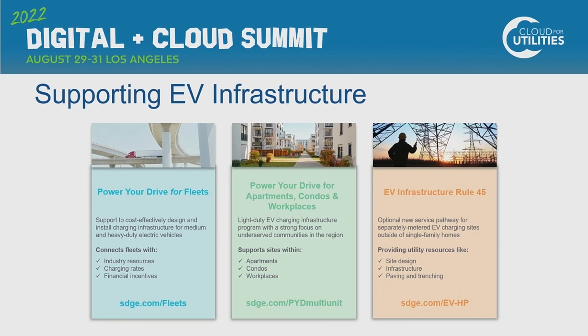The customer is at the center of everything that we do as a utility. And I think that's very much in line with the strategies that we build out at SDG&E for our clean transportation team. We've been in this space for about 10 years now. In 2017, we launched our first flagship pilot to provide infrastructure to our customers in workplaces, apartments, and condos. From there, we started scaling up and diversifying and trying out different pilots to see what sticks and what doesn't.